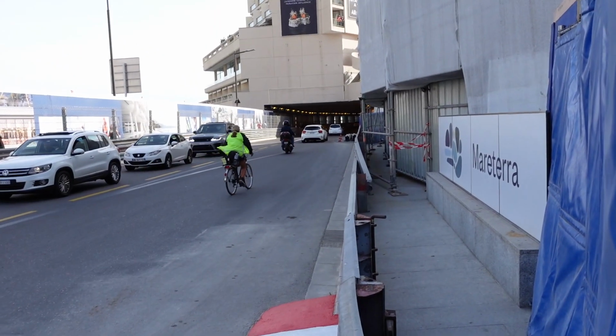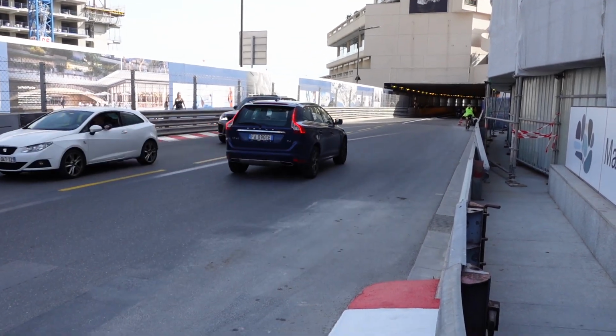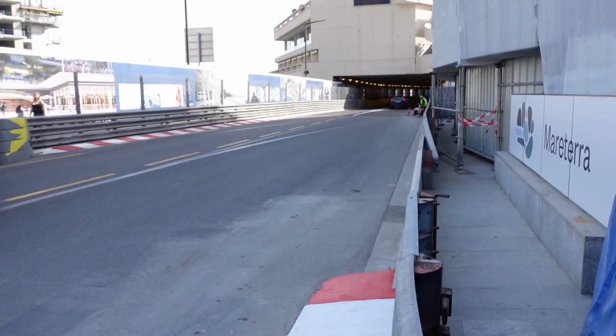Then you have here the famous tunnel where the Formula One will be going through. Also very good place to spot cars, because a lot of sports cars will be passing here and making a lot of nice sound there in the tunnel.